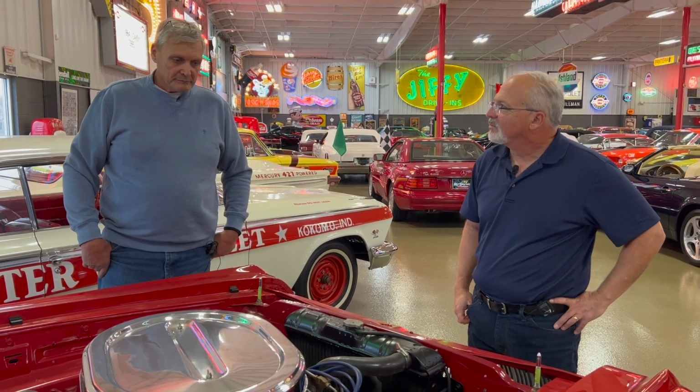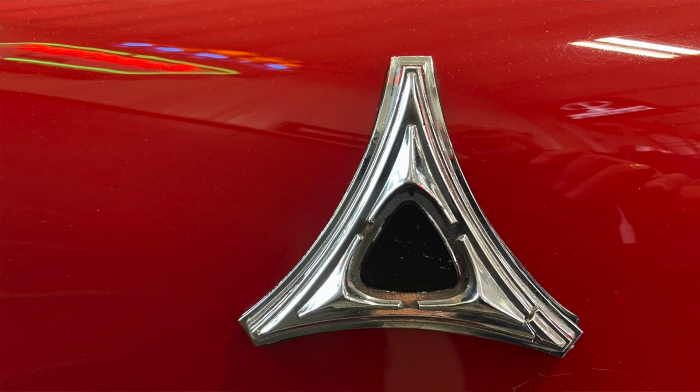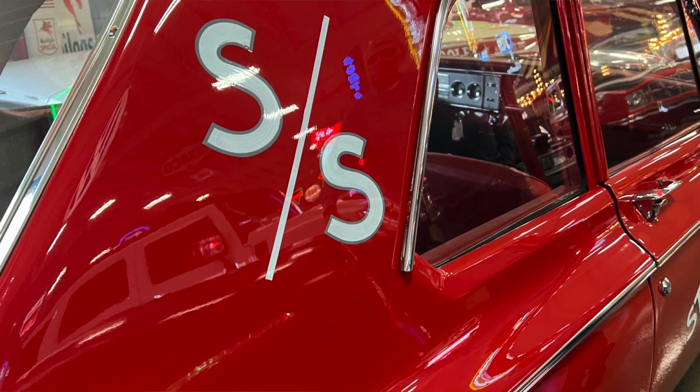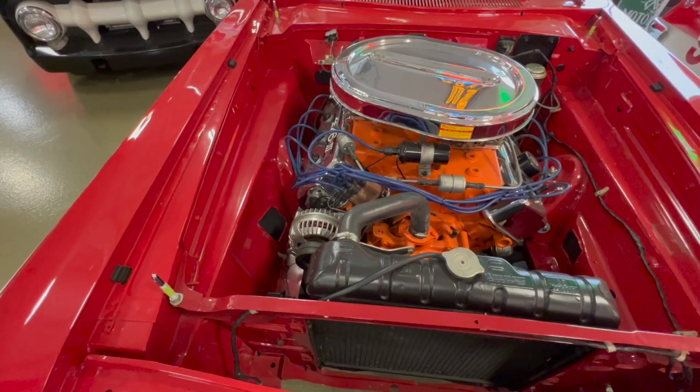People would order them in different combinations, trying to find the best combination for their racing habits. And some people just like a 4-speed. I get comments on the channel if I feature a cool car but it's got an automatic. Well, when you build yours, you can go get one with a 4-speed. But this one is an actual 4-speed.